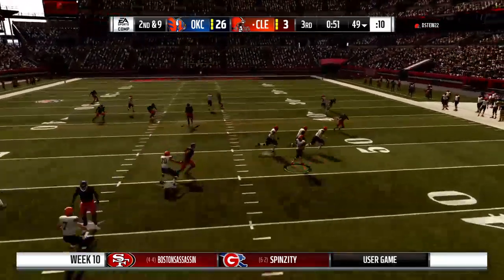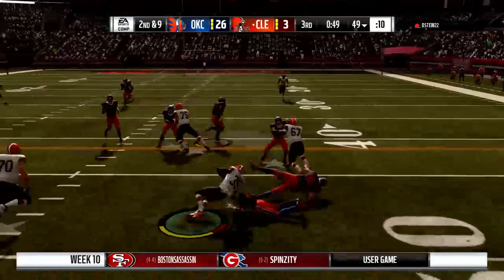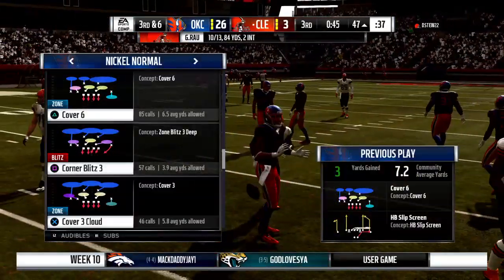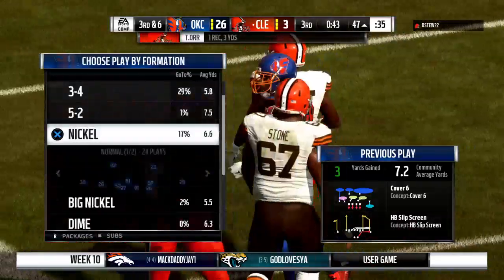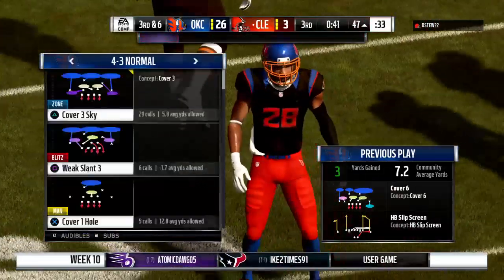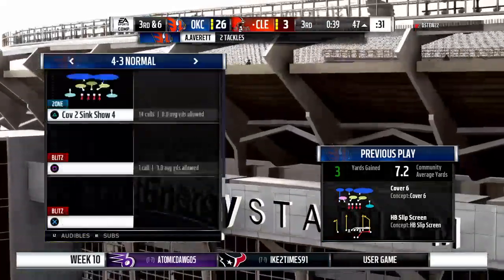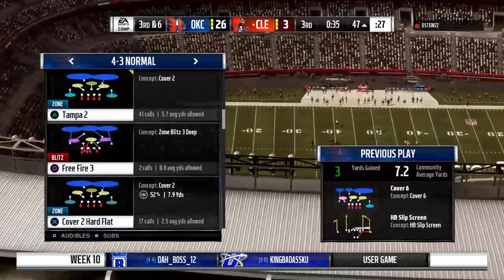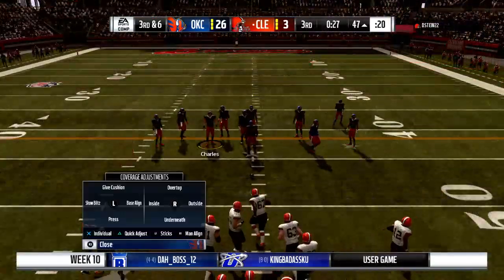Back to throw here. They'll try and set up the screen. It's complete. And he'll get it down to the 47 here. And give him 3 on the screen. He couldn't break free, and it's 3rd down. In order for a screen pass to break big, a lot of things have to come together and be well executed. But all it takes is one small thing to go wrong and keep it from being a big game.